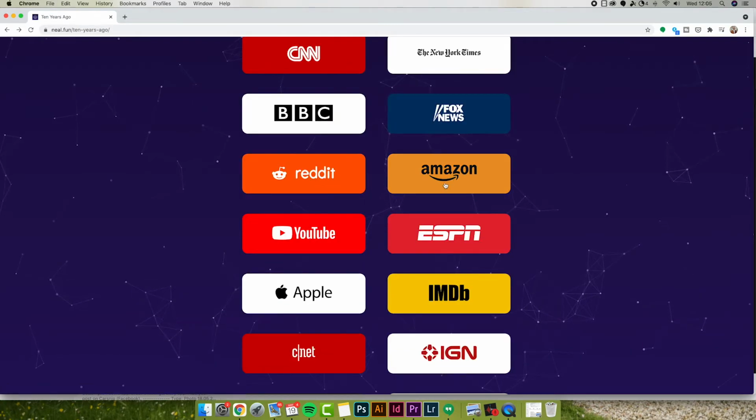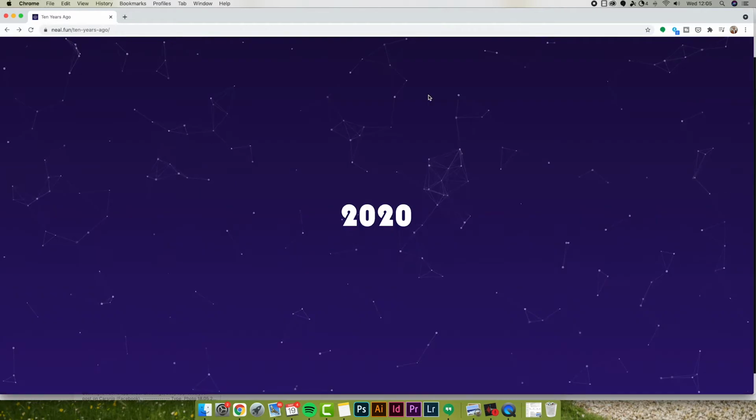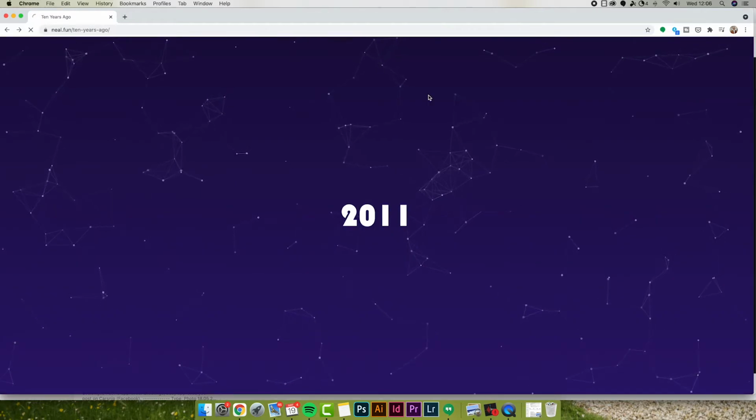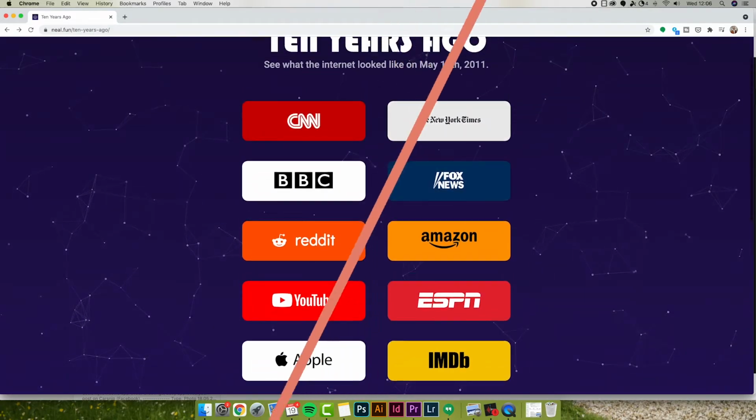What we love most about this site is seeing just how far the user experience and design of these websites has come. Sites like Amazon and Goodreads have dramatically changed their home pages and initial landing pages, making it easier than ever to navigate their sites now. Let us know in the comments what sites were your go-to back in 2011.